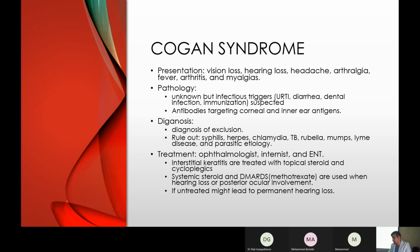Treatment is not by us only, it's by the ophthalmologist, internist, and ENT. The interstitial keratitis is treated with topical steroid and cycloplegia. Systemic steroids and DMARDs, like methotrexate or others, are used when there is hearing loss or posterior ocular involvement. Hearing loss will be permanent if not treated well.